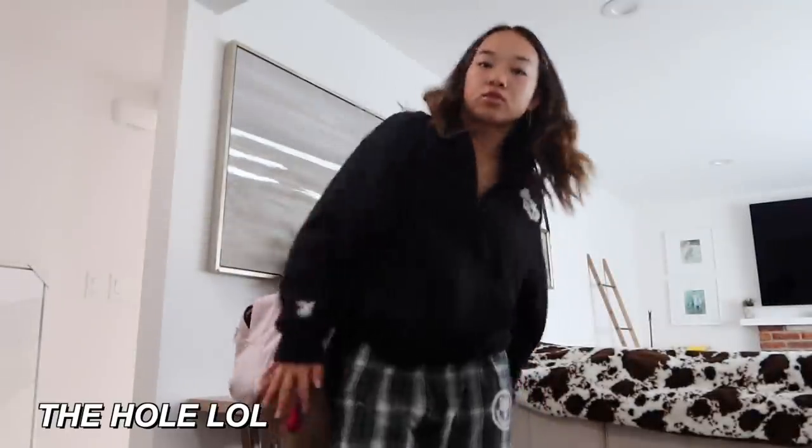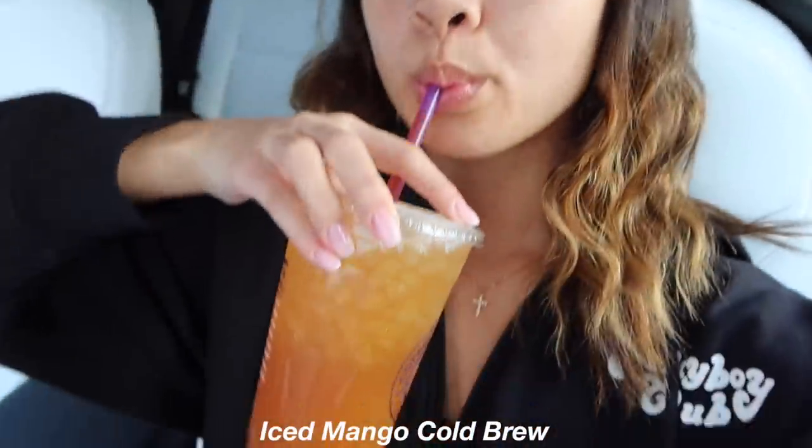If you guys don't know, I used to wear my Air Forces every single day, but I've been trying to step up my shoe game, like not wear them every day. So yeah, Dunks today. All right, but before school starts, I'm gonna make a quick trip to Coffee Bean. So let's head there. Got my classic mango tea.